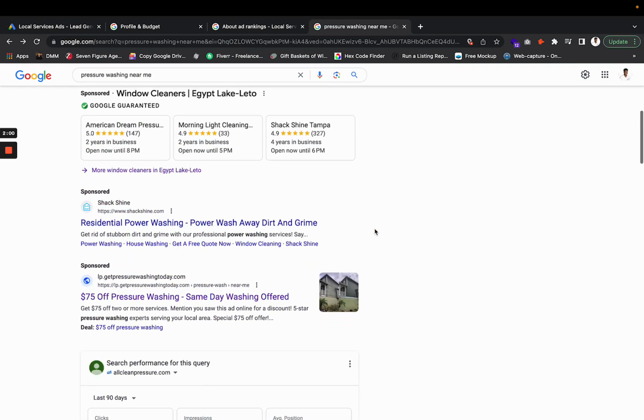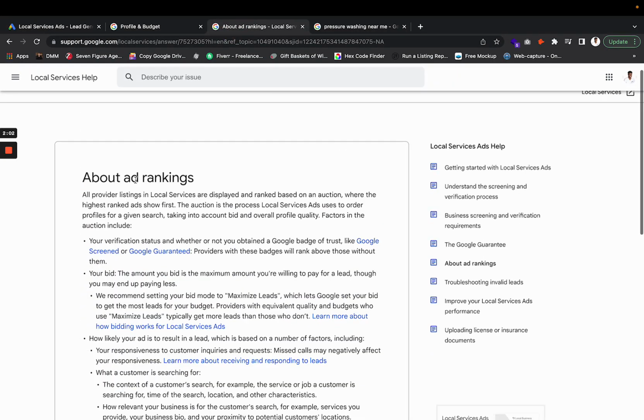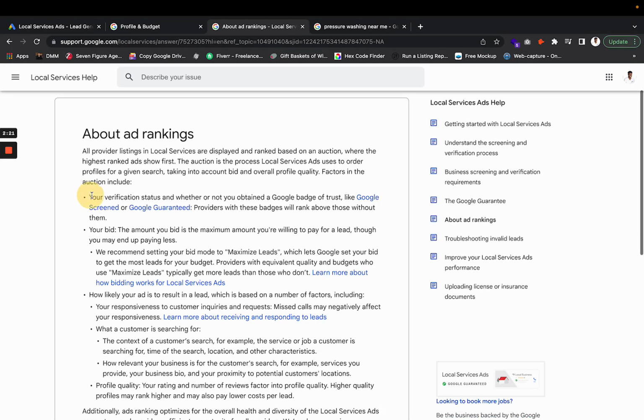They're not doing that. So the biggest thing we're going to talk about is ad rankings, and this is straight from the horse's mouth of Google, on the Google Local Services help support page. I'm going to go over this, because really the only thing that matters is your ad ranking: how well you are positioned to show up at the right place at the right time for multiple search queries. The first thing to make sure of is your verification status and whether or not you've obtained the Google Badge of Trust, which is Google Screened or Google Guaranteed. Providers with the badge will rank above those without it.